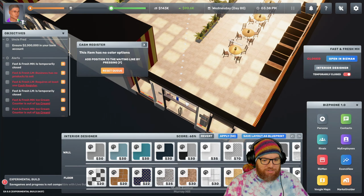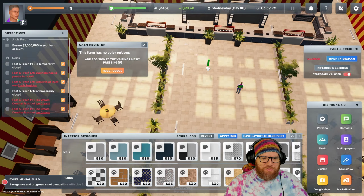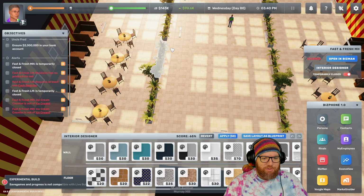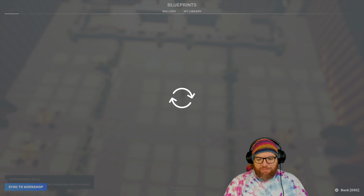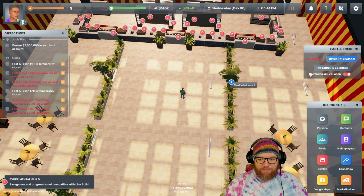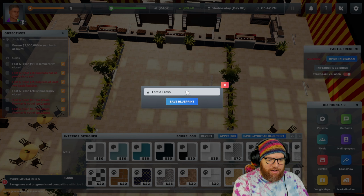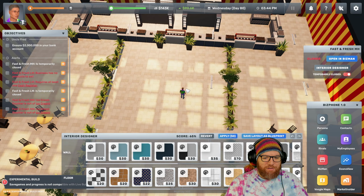Now, this only cost me maybe $350,000. So if I save this as a blueprint, which I will do right now. Oh wait, no, what am I doing? I have to do this interior designer. Hello. Let's go back. Save layout as blueprint. There we go. So we'll call this Fast and Fresh M1-Del. There we go. So we'll save that, and I'll upload that here in a little bit.